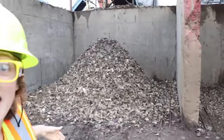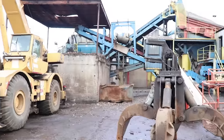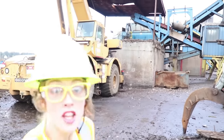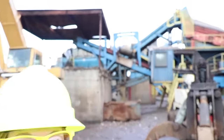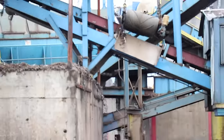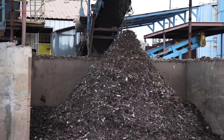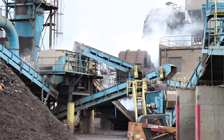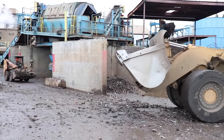This aluminum being processed. This is the smaller size, and that's the larger size. Whoa! You see that up there? That's a cross-belt magnet, and it's pulling off all the last bits of steel. There are so many different machines all working together to move this metal along through the process.